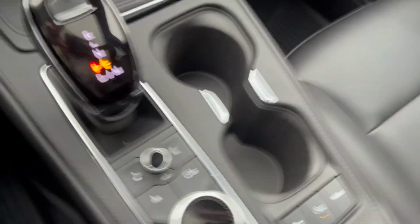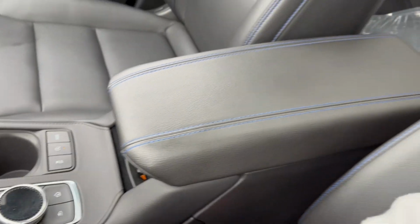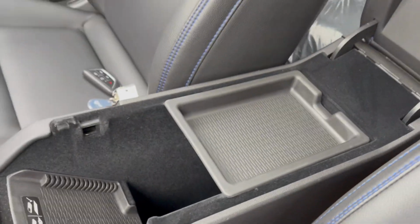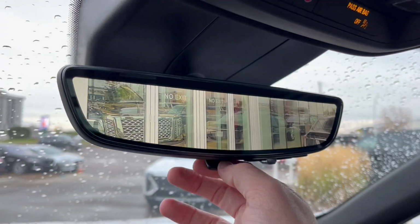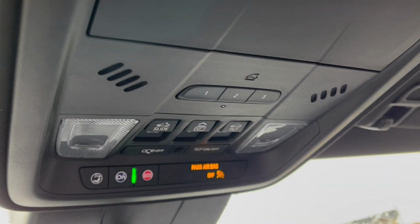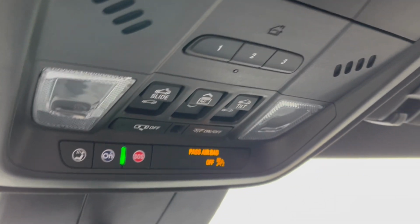So below here, we have some extra hidden storage with 2 USBs and a 12-volt, infotainment system controls, 2 cup holders, wireless phone charging, and the center console. We have storage up top as well as down below with a 12-volt plug-in. Up top, we have the digital rear view mirror. Just above that, we have our OnStar and SOS with 2 dome lights, universal garage opener, and the power sunroof controls. Here is the sunroof, and here's the other side of the vehicle.